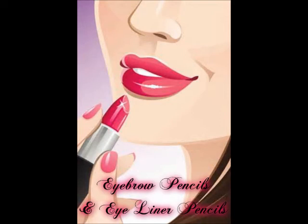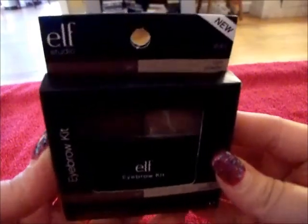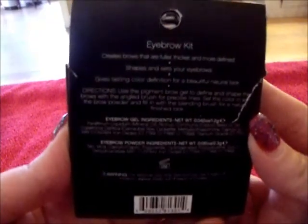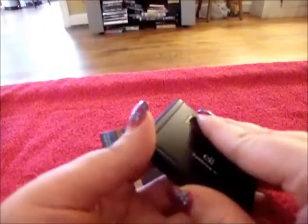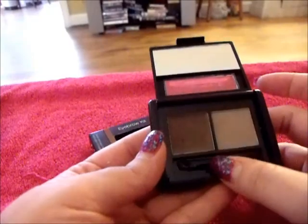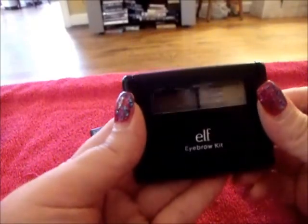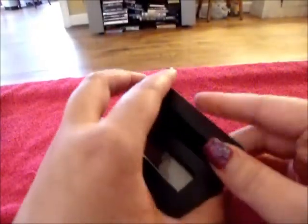Now for my eyebrow pencils and eyeliner pencils. This is an e.l.f. eyebrow filler palette that I got at my local Dollar Tree a while back. It's from e.l.f. Studio. There's two colors. It's the eyebrow kit by e.l.f. Mirror and dual brush applicator included. The dark brown color is gel, and the light tannish color is a light powder to go over after. It says it creates brows that are fuller, thicker, and more defined, shapes and sets your eyebrows, and gives lasting color definition for a beautiful natural look. And that's what it looks like in its little palette. Now I'll put it back in the box.